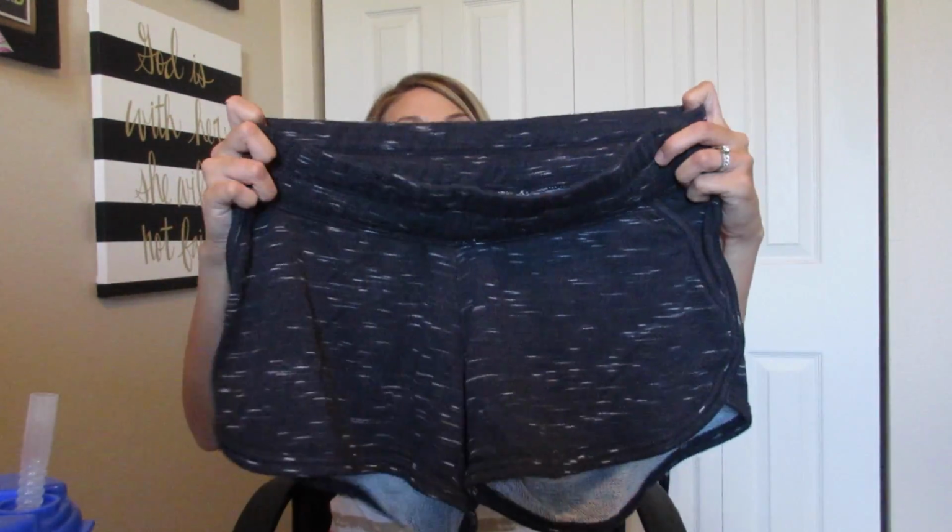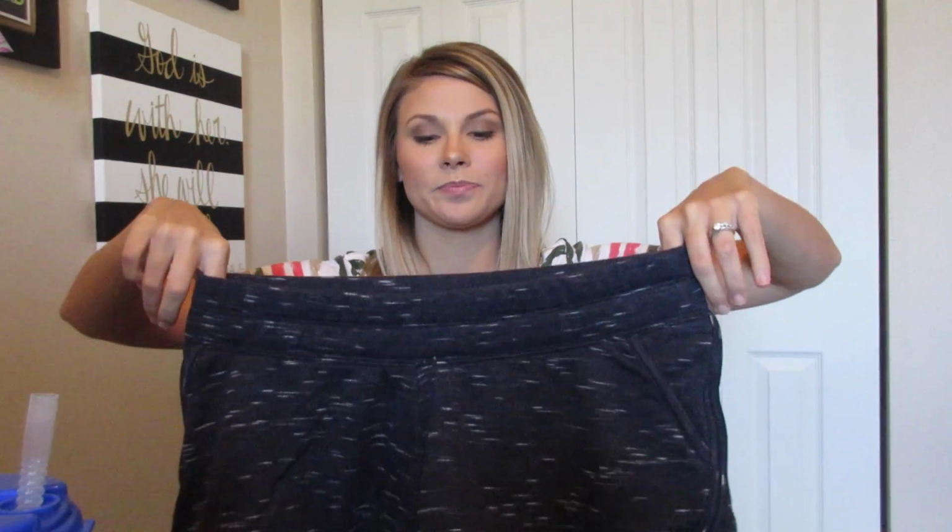I got smalls, and I pulled these out of the packages and I'm like, these are going to be way too big for me. I should have gotten extra smalls. Well, I put them on and they fit perfectly, but they do stretch out. So I'll wear them throughout the day, and then if I sleep in them, they're super stretched out and I need to wash them.